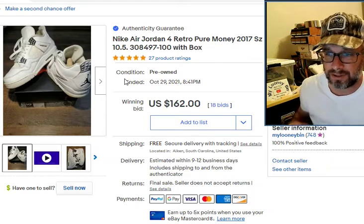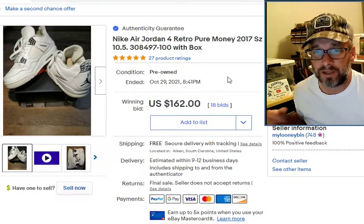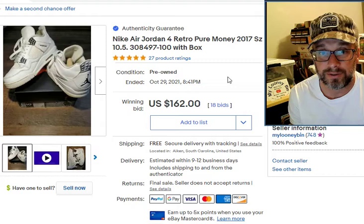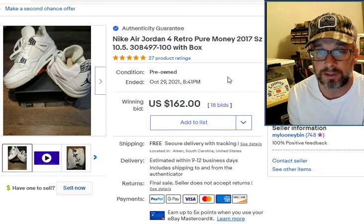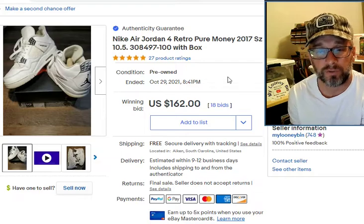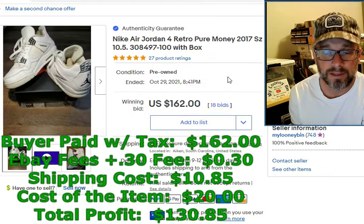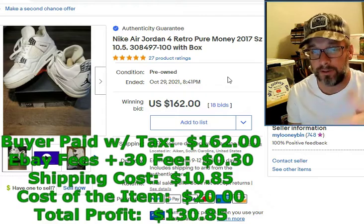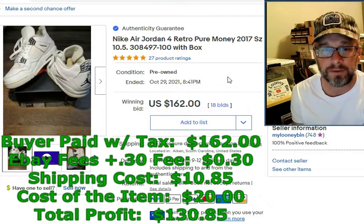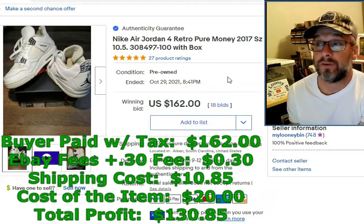I want to say, as you can see, there were 18 bids on this, so it went up over $100. As you can see, I did not think they were worth that much, but thankfully they were. We only paid $20 for them, and I was just thinking, even if I just double my money, it's easy money. I knew these Nikes would sell for about $50. Why they sold for $162, I have no idea.